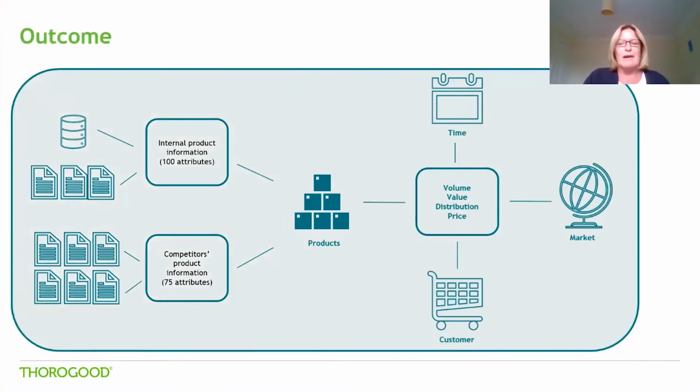So the ultimate outcome from this exercise was a comprehensive application which contains a global master product data catalogue for all of the customer's products and all competitors' products. It also delivers a single trusted data source for all external market data.